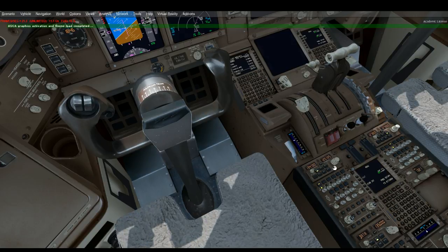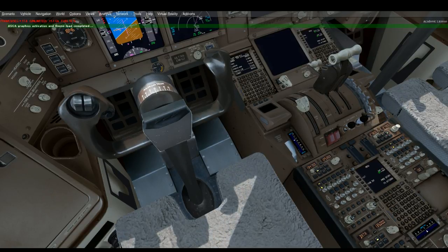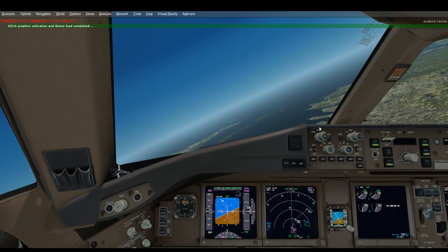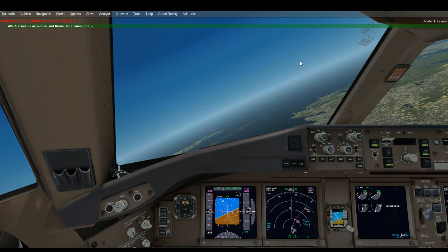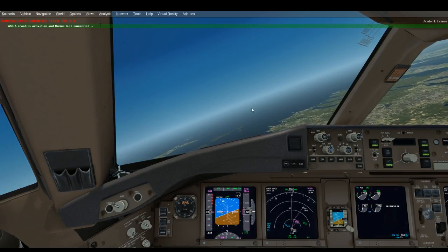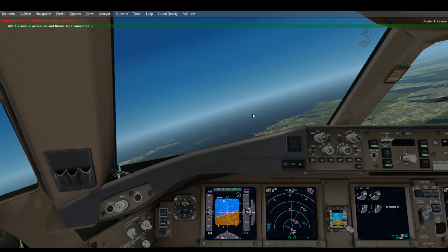Maintain level 200. Delta 200, American 5147. Boston Center, Delta 26, now back on your frequency. Delta 26, roger, cleared direct Charlie Charlie Charlie. Cleared direct Charlie, Delta 26.